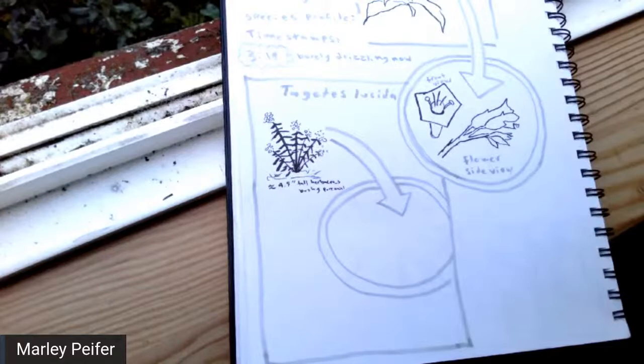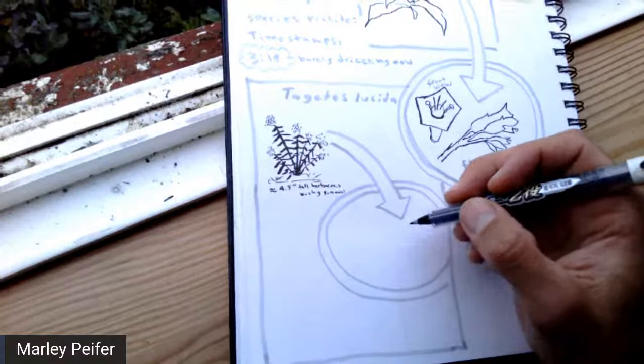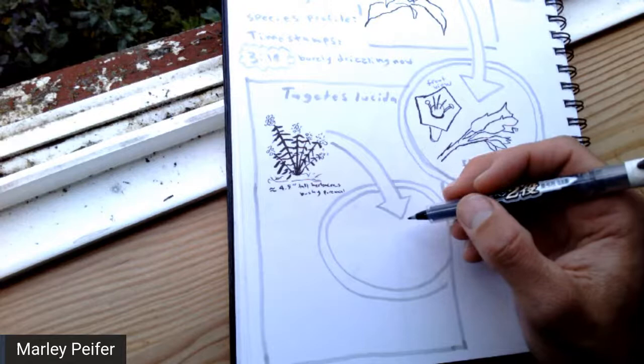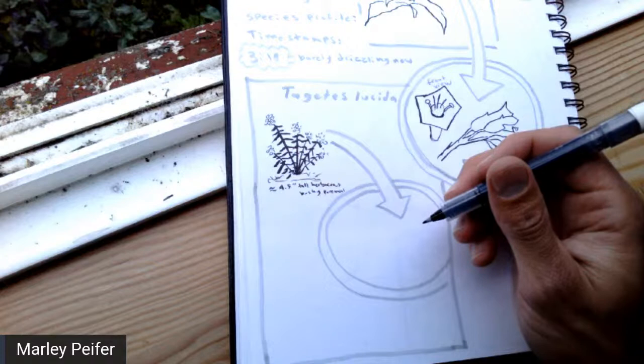I see Jose Jimenez is on here. Gracias, Jose. Jose is part of the Spanish language Nature Journal Club, and it has started a Nature Journal Club in Patagonia, in Argentina. Super awesome. I can't wait to go down there and Nature Journal with him someday. If you speak Spanish, check that club out, or if you want to learn Spanish, check it out, or if you know anyone else who might want to start nature journaling and is a Spanish speaker, they can check that one out too on Facebook.